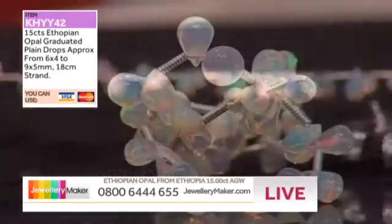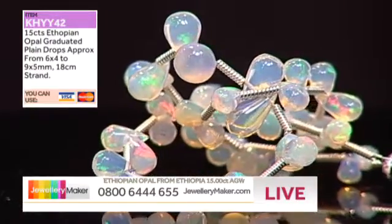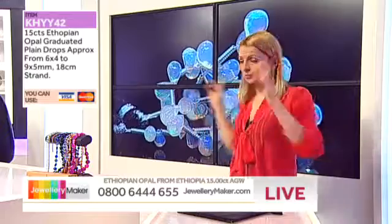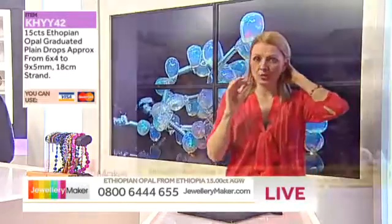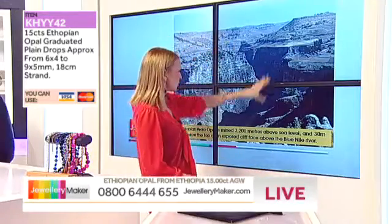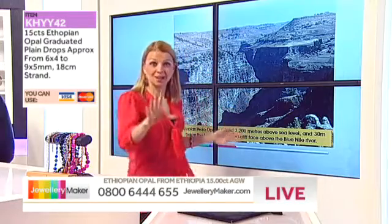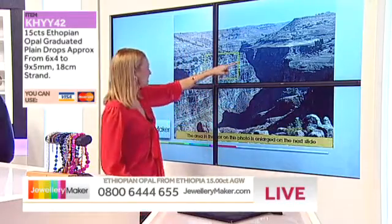This stone is sourced from one of the most difficult locations in the world to source from, because the miners have to abseil down to get to the mining location. I don't know whether we've got a little slide. It's Welo Opal that we're looking at here, so Ethiopian Opal, Welo Opal. This is a vast environment when you start to consider it. As you can see, it's this huge crevice, but then you go, well, where's the mine, Vix? Where's the mine? Take a look. It's a little bit like Where's Wally, right? See this? Just there.